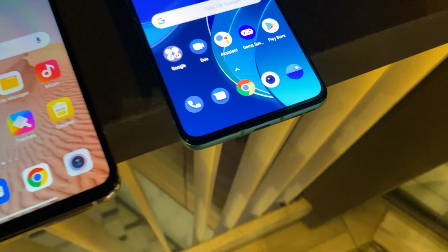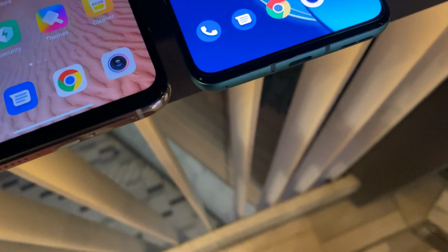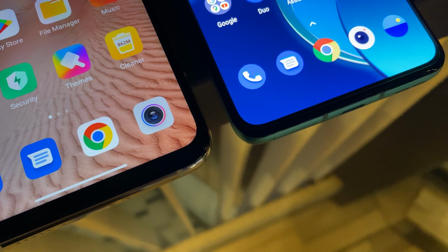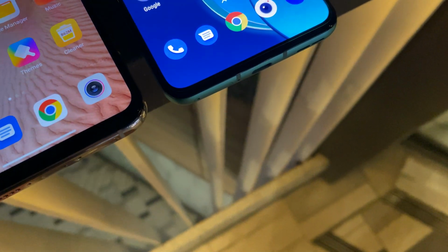But let's look at these bezels you can see there. Obviously the bezels on these phones are definitely different. A little bit smaller here, or quite a bit smaller on the 8T. As you can see, I would say a good millimeter and a half.